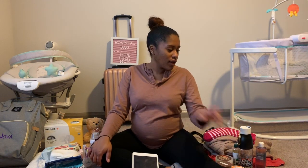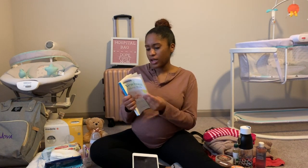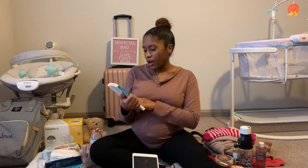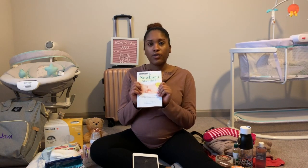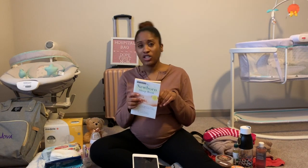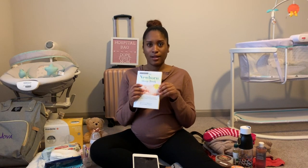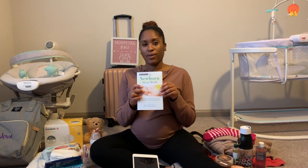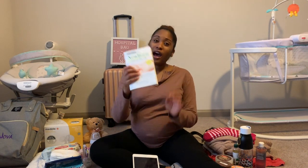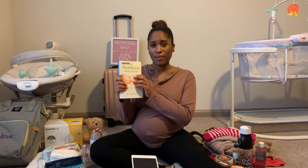And yes, one more thing I forgot to add, which I will be packing. I checked this book out from the library because I don't really see a need for me to buy it. It's called The Newborn Sleep Book. I was introduced to sleep training about two months ago. Never heard of it, didn't know what it was. But when it was brought to my attention and explained to me, and I watched other videos on it and heard other testimonies about it, I was like, that is amazing. Let me educate myself, because I want baby Nova sleep trained. So I will be packing this book as well to finish reading while I'm in the hospital.